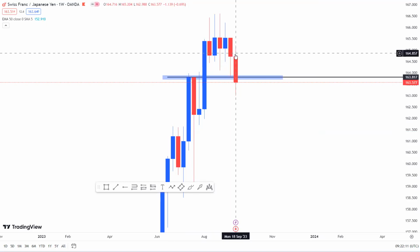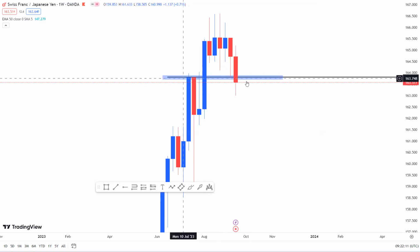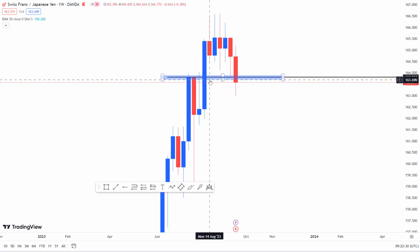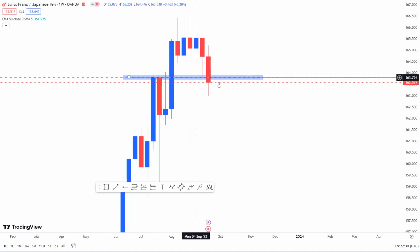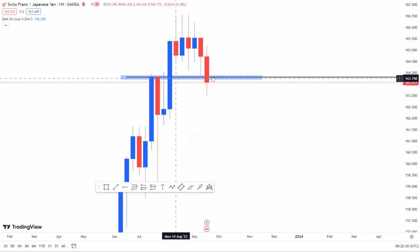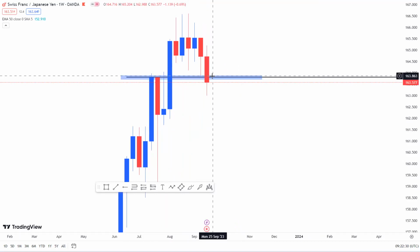And then last week we closed nicely with a bearish candlestick breaking below the structural level, more like a weekly key level, as you can see. So we have tested the level on 3 occasions, and each time we had huge movements in the opposite direction. Now you understand why this level for me is so important.